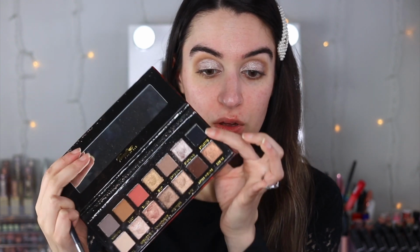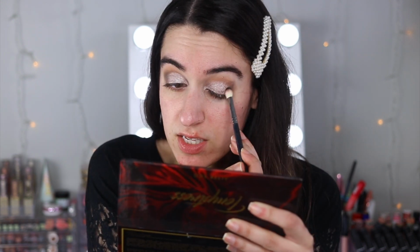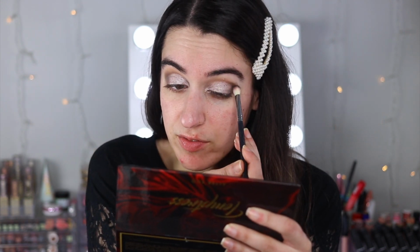And same thing for this eye. I'm just putting this all over the lid. I want to do a little bit more of a smoky outer corner. So I'm going to take Stiletto, which is the black shade. I'm going to very lightly tap in there. Tap it off, and then I'm going to go right into the outer, right onto the lid. Doing the same thing for this eye, just blending that right into the outer V.